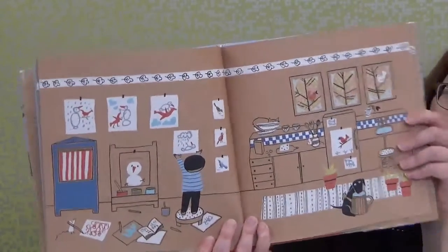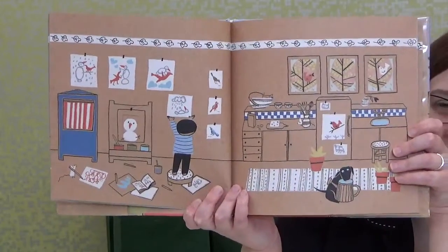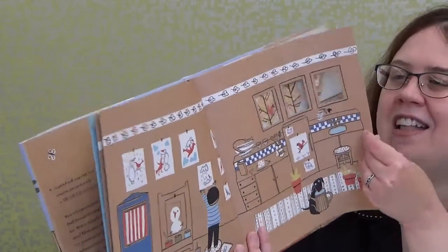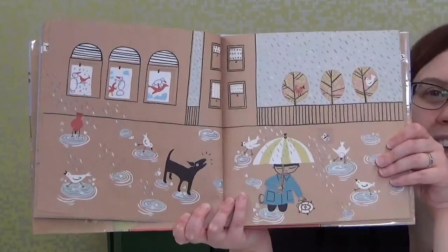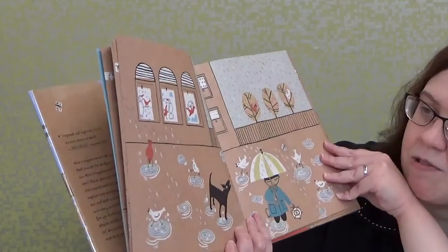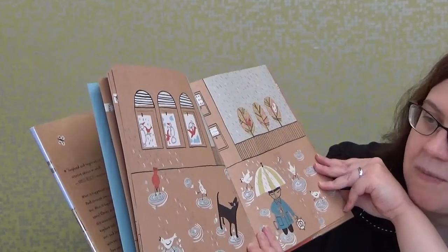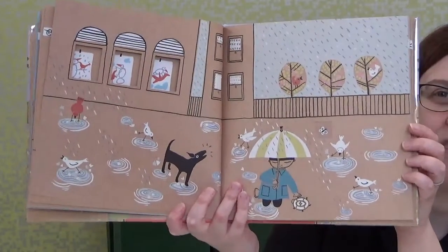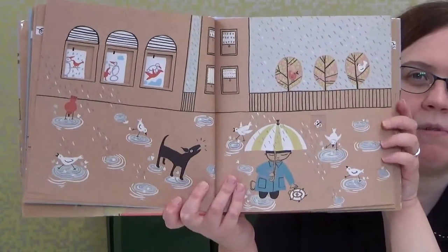It looks like outside by the kitchen the birds are singing along. It's a beautiful day. Well, let's see if the boy goes outside again. And you can still see the drawings inside, but it looks like he's outside playing in the rain. The birds are singing and they're having a good time in the puddles, and so is the dog. And it looks like the boy is petting a turtle. And he's holding an umbrella because you don't want to get wet, right, boys and girls?